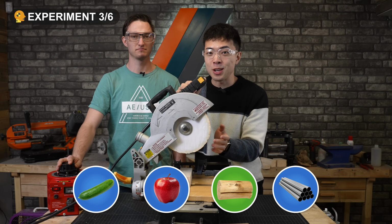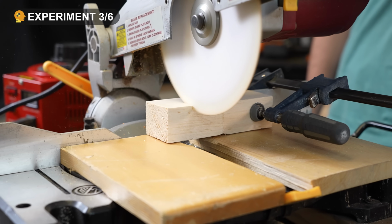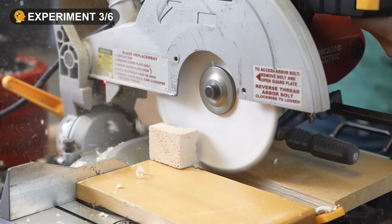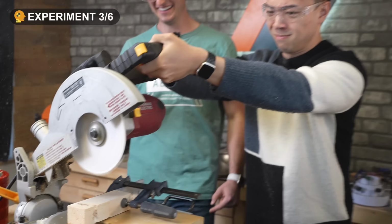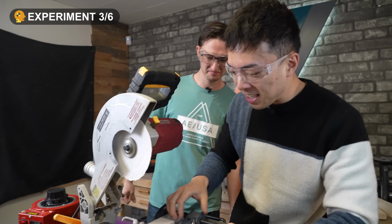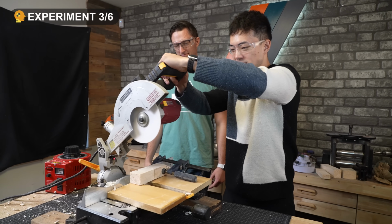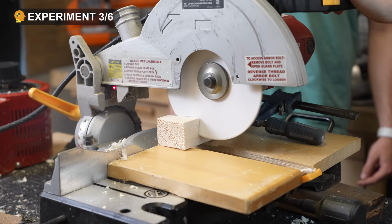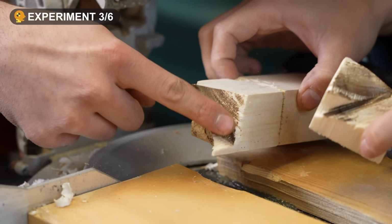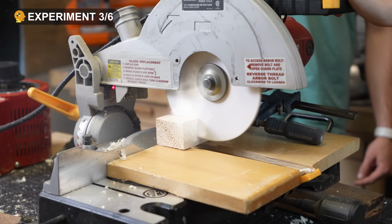Now this is paper saw blade versus wood. Let's see. What is breaking here? Is that the wood or is that the paper? Oh! Wait, I think this can cut through if we just flip it around. Let's try to cut through this piece of wood. Yo! It's like polished. It's like smooth. The black here is because there was so much friction that the paper was burning the wood.